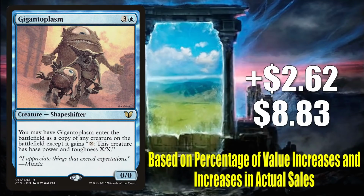Number 10 is Gigantoplasm. This goes up $262 this week to $883 for a 42% increase. And remember, when we look at our top 10, it's very important to take into account the percentage increase of the value of the card, as well as an actual increase of sales. That's what we go by here.